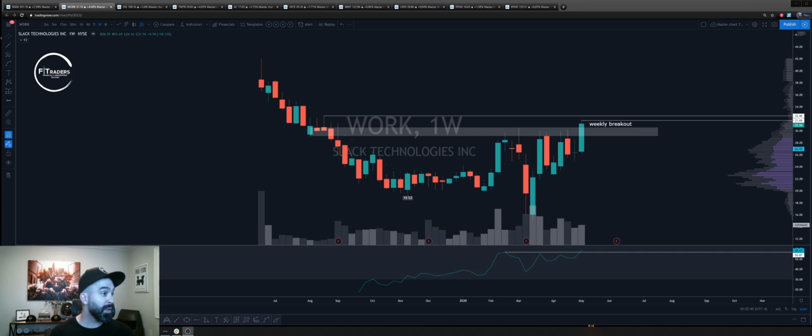So I'm going to go through two examples here. I'm going to go through WORK, which I've already done, and then I'm going to do a fresh one with Disney. So looking at WORK here, I like to zoom out. Zooming out means starting from the weekly chart. I don't like to look at the monthlies. I'm focused on the weekly chart and below. So the weekly chart is where we want to start.